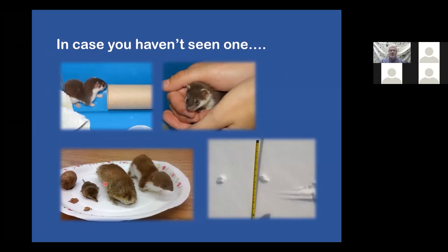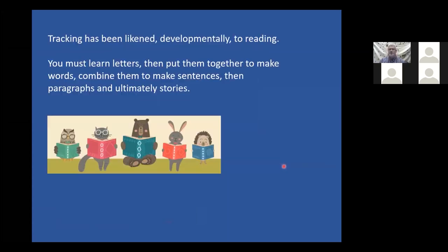And then for further reference, this is a shrew right here to show you how tiny a shrew is. And this is a moose nugget, just to have some kind of comparison to that. And these tracks right here are a close-up of a least weasel bounding in the snow. I'll show you a little bit more about that later, like how do you identify those.